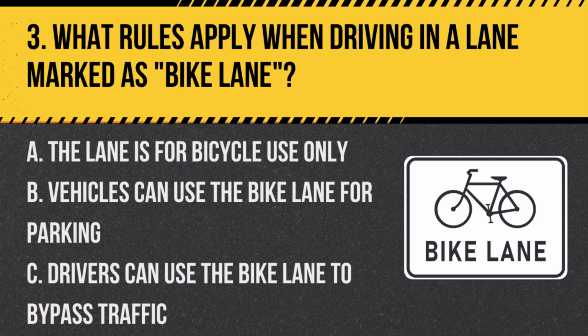Question 3. What rules apply when driving in a lane marked as bike lane? A. The lane is for bicycle use only. B. Vehicles can use the bike lane for parking. C. Drivers can use the bike lane to bypass traffic. Answer. A. The lane is for bicycle use only. A bike lane is designated for bicyclists, and vehicles should not drive, stop, or park in it.